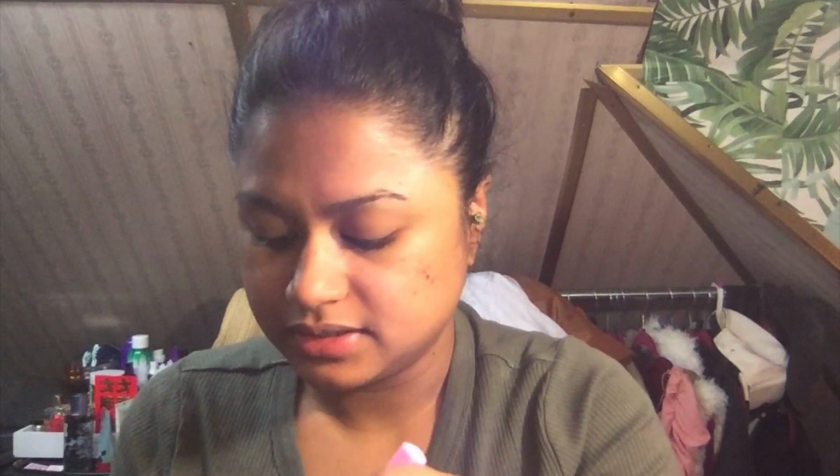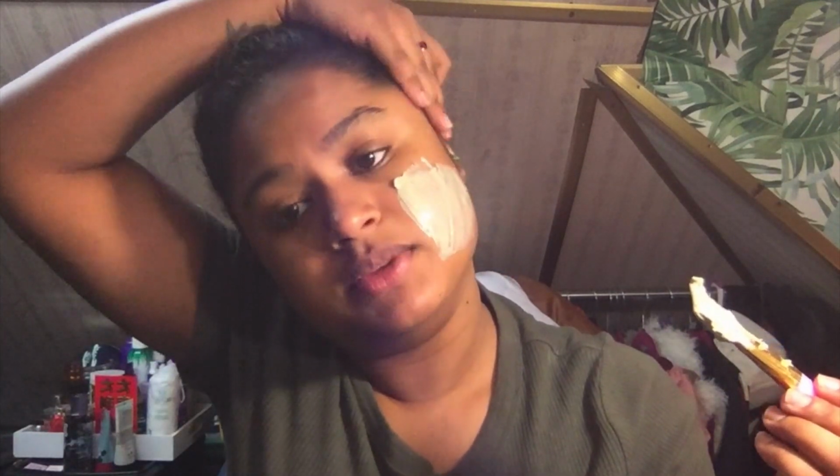Let's get into this. I keep saying let's get into this face mask and I'm not putting it on my face. I'm also going to show you something that I do afterward to help clear up my face a little bit.